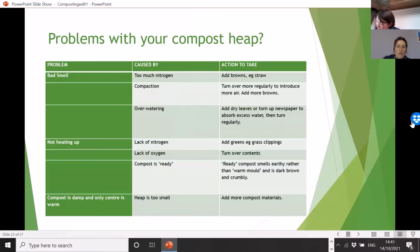Bad smell can also be caused by compaction, so get in a wee bit more regularly and turn it over with your fork. And bad smell, also overwatering, so again more browns will help counteract that.